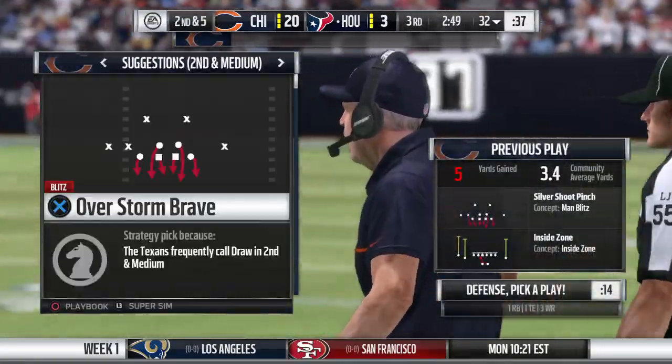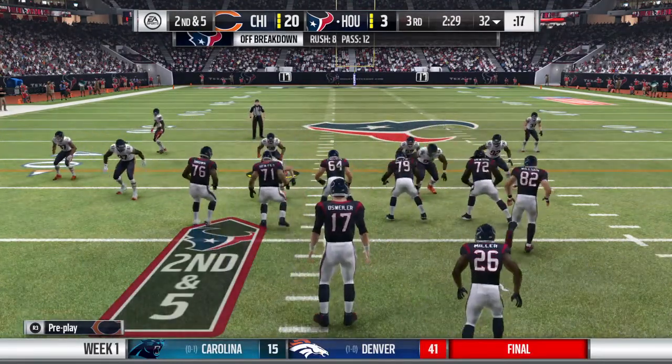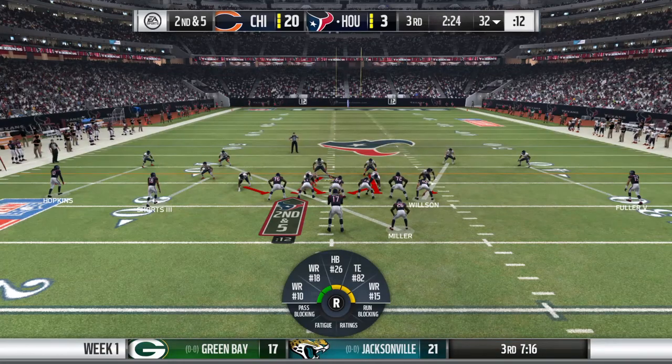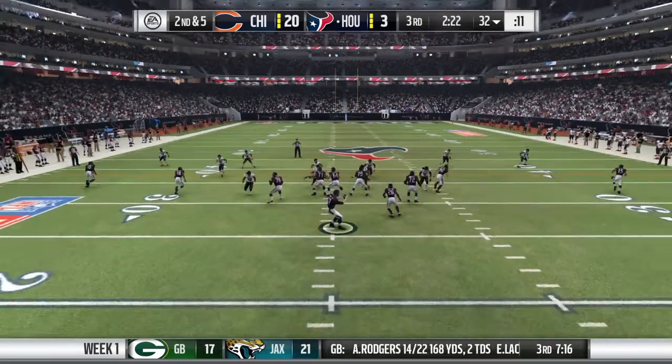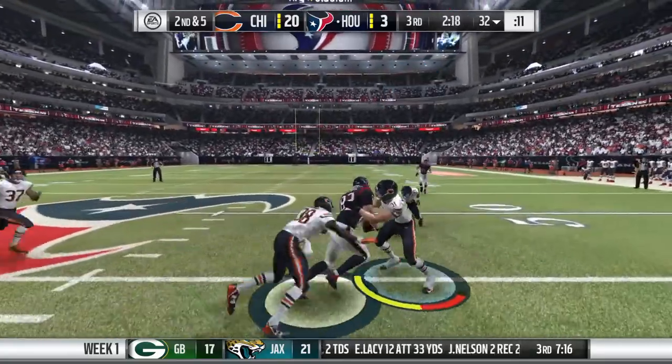Tackle made there by Chris Brzezinski. And after the play on the ground, that brings up 2nd down here. And that's exactly what you want on a 1st down run. Pick up 5 yards, bring up 2nd and 5. The defensive line, though, they've got to figure out a way to out-leverage the guys up front because the offensive line is winning at the point of attack.